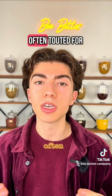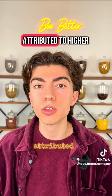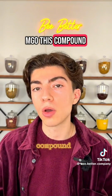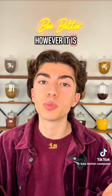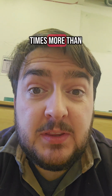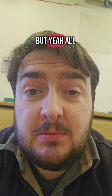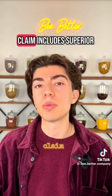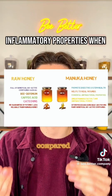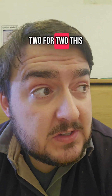Manuka honey is often touted for its unique health benefits attributed to higher levels of methylglyoxal, also known as MGO. This compound is higher in Manuka honey, however, it is present in all honey as well. This is true. Manuka honey tends to have about 100 to 1,000 times more than normal honey, but yeah, it all has MGO. This claim includes superior antibacterial, antiviral, and anti-inflammatory properties when compared to regular honey. 2 for 2, this guy's right.